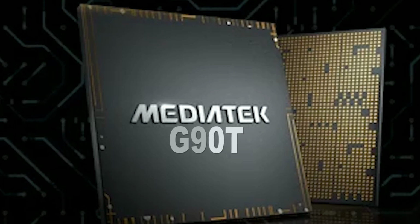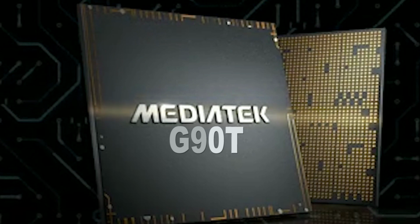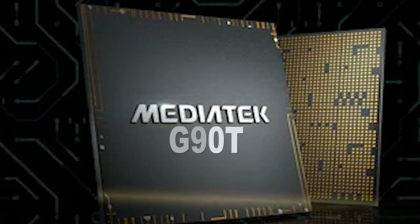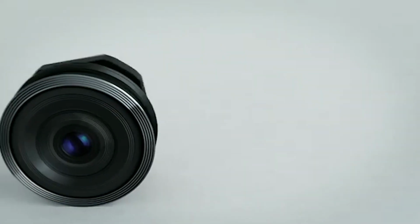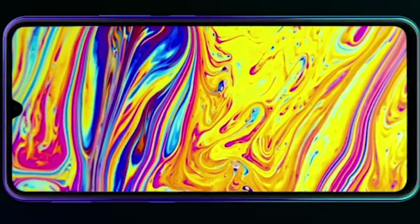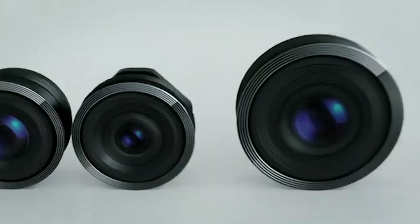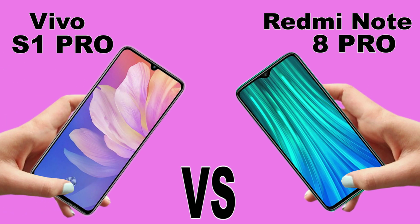It depends on what you love in a smartphone. Is it the hardware, like it comes with good chipsets, or are you a fan of a good, punchy AMOLED screen that displays color in an awesome way? Others are for the camera. Well, Vivo S1 Pro versus Redmi Note 8 Pro is a comparison to look out for, the one that offers quality at an affordable price.